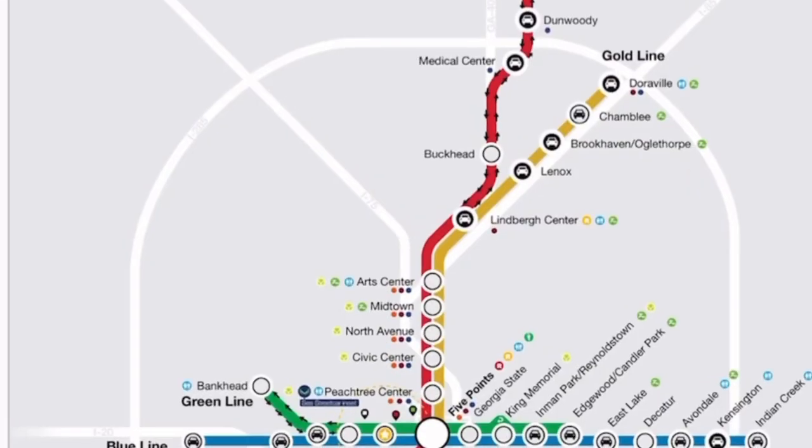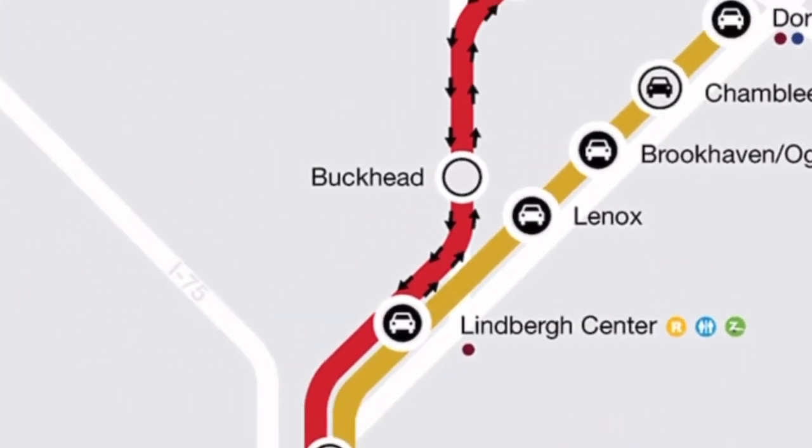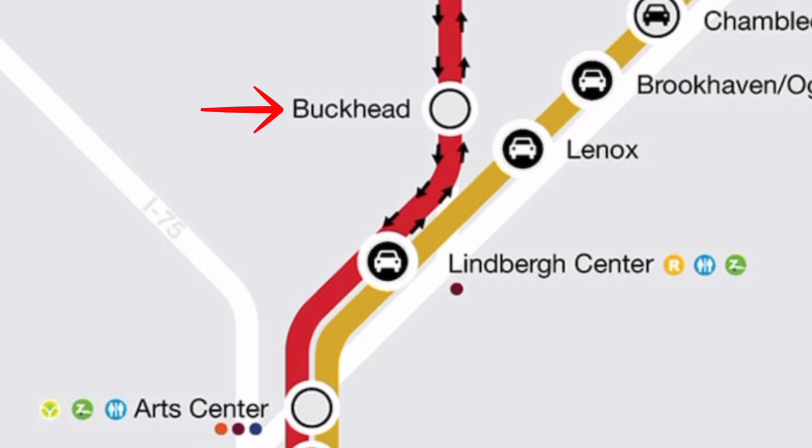For example, when I came to Georgia for my master's, I looked at the train map to identify the areas that I should be targeting. If you look at the screen, you'll see that my campus was in Buckhead, and Buckhead was really expensive, so I wanted to find other nearby areas where I can find affordable housing option.